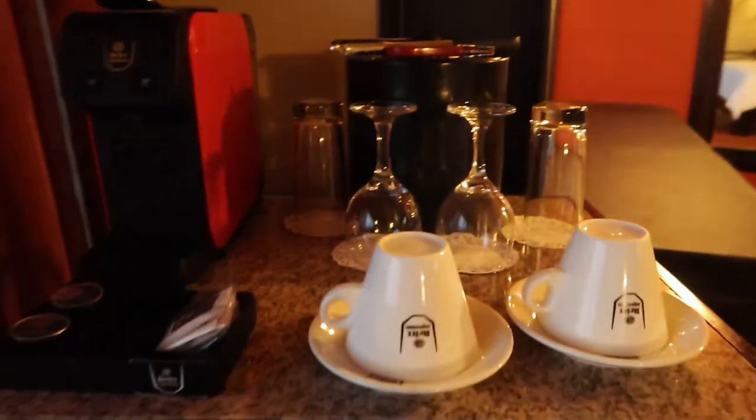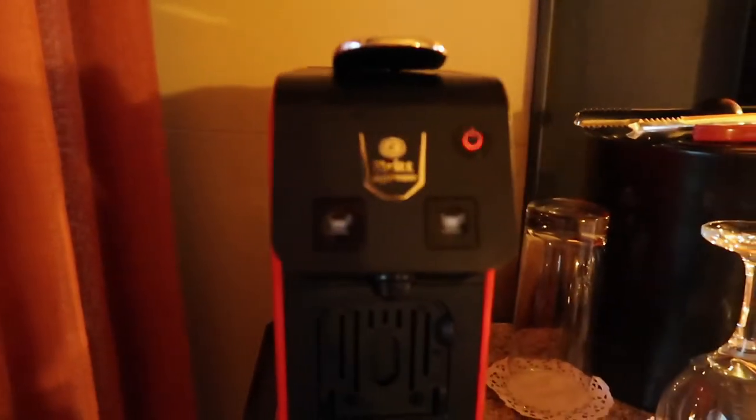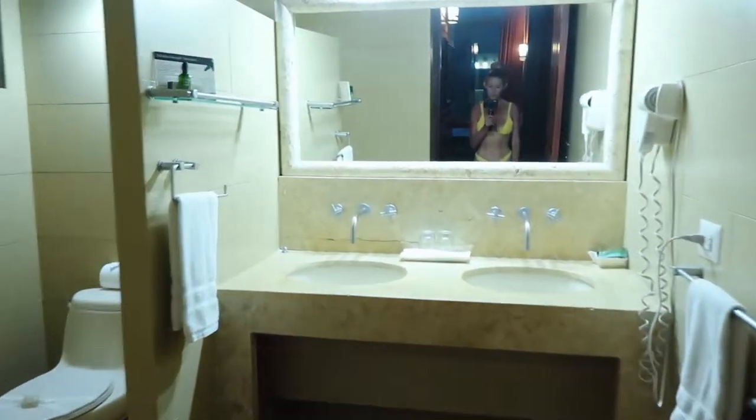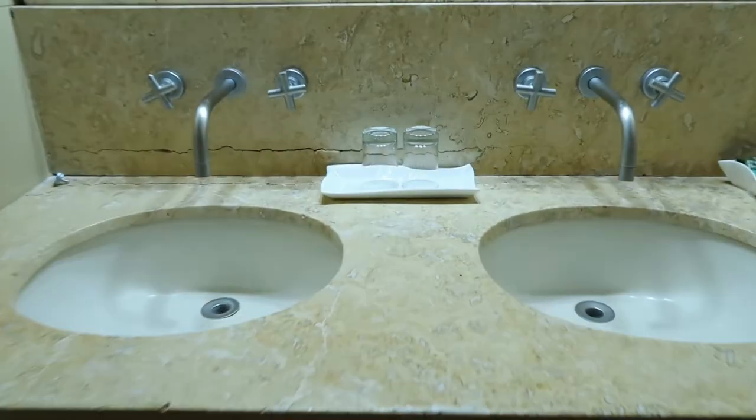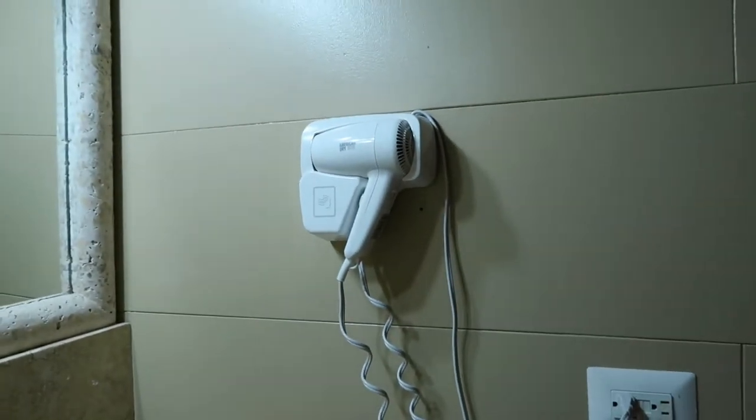And of course, they have a coffee machine too. Oh, an espresso machine. We're fancy here. Very nice. All right, let's check out the bathroom. Double sink, very nice. Here I am, what's up? Looks like they've got a hair dryer for you, that's cool. And then the toilet's over here.